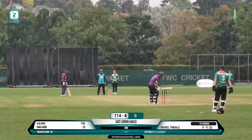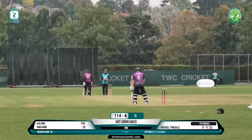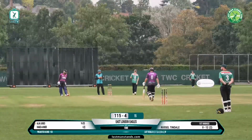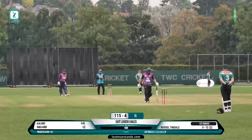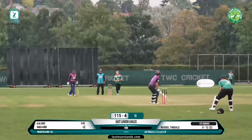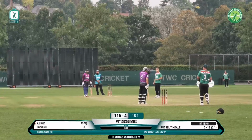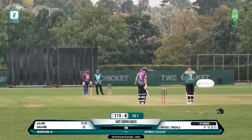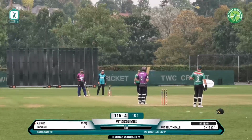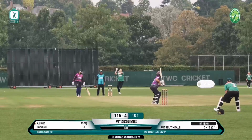This could be a good battle. Tyndall to Jones. Overcast now. Clouds have just moved in. Well bowled there. So Jones, he actually got the delivery he was looking for. There's a bit of width, it was full. Really enjoying this game. Good cricket here. Tense atmosphere.